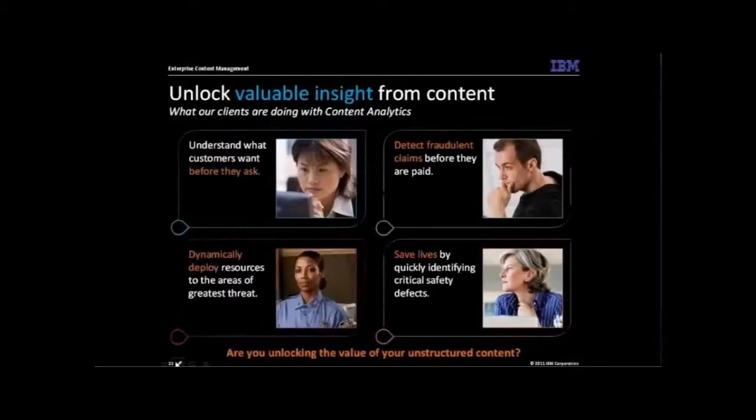This is a technology that's used today in the market in a number of industries, everything from call centers to understand what customers want before they ask, in insurance and financial fraud scenarios to detect fraudulent behavior and claims before they're paid out, in law enforcement and public safety and terrorism, to dynamically deploy resources by understanding natural language conversations. And then, of course, in areas like product quality to identify critical safety defects that can save costs or, in some cases, even lives.